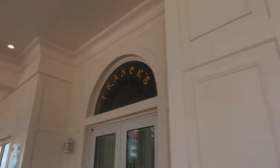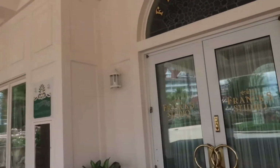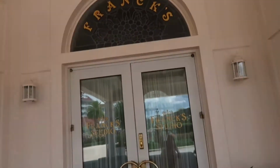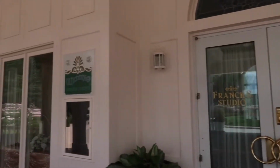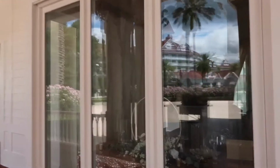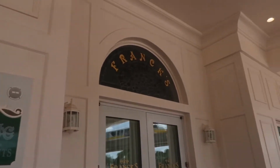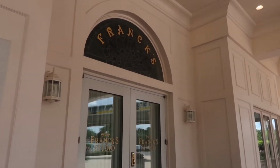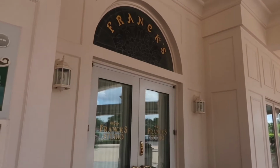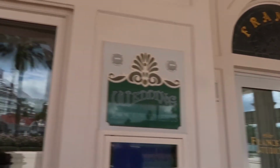And this is the wedding studio. If you're getting married at the Grand Floridian, you would come here to do the arrangements for your wedding. And that was named after the father of the bride, wasn't it? Yeah, that was the wedding Frank. Yeah, Martin Short.